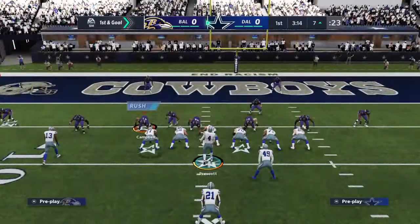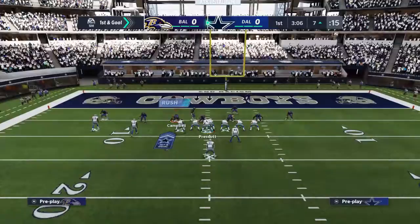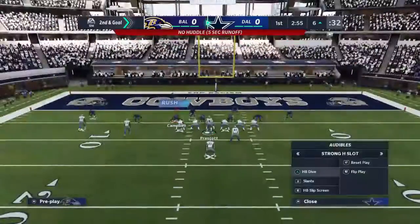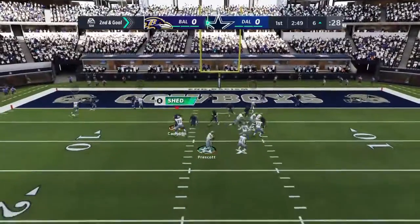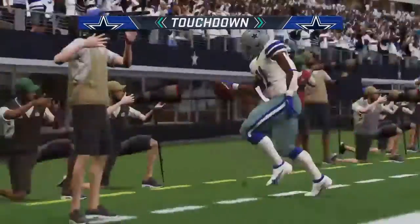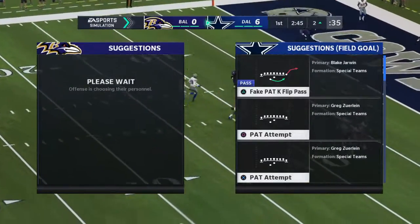Here we go now on 1st and goal. Now Elliott. And he'll be stopped just outside the 5 at the 6. Defensively, a solid response after giving up back-to-back first downs. 2nd down and goal. Prescott. They'll set up the screen to Elliott. And he is into the end zone for a Cowboy touchdown. From 6 yards away. And the Cowboys have taken the early lead.